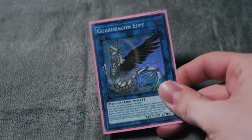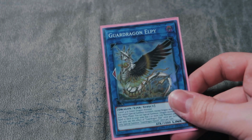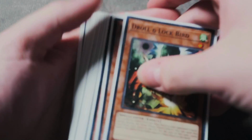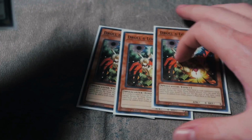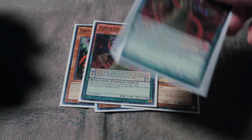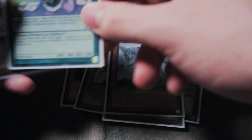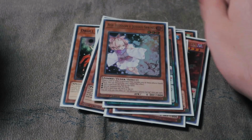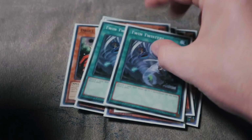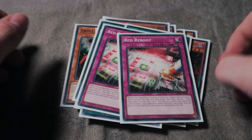Instead of going into the Zephyr combo first turn, you're going to be seeing us going to the Guard Dragon combo first turn. That's our new strategy, and it's definitely a lot better and a lot more consistent. The side deck is the only thing that I think has struggled throughout the entire series. That is 3 Drollin Lockbird, 2 Purple Poison Magician as a pretty good card to go second still, 2 Ghost Ogre and Snow Rabbit, 1 Gamma the Sea Turtle Kaiju, 1 Archfiend Eccentric, 1 Ash Blossom and Joyous Spring, 2 Twin Twisters, 1 Dark Ruler No More, and 2 Red Reboot.